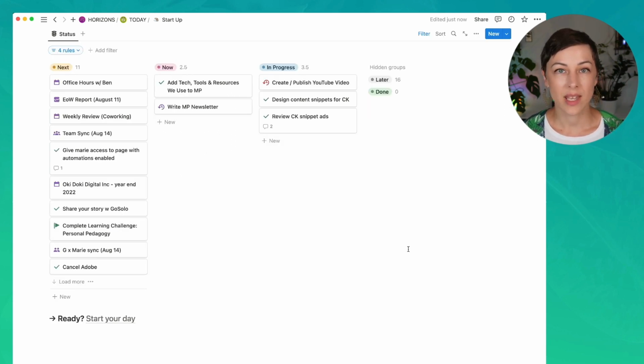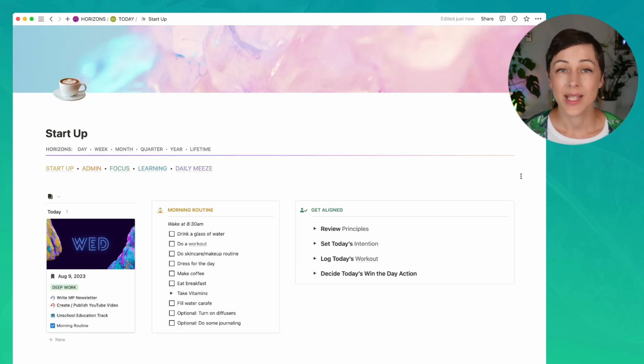And then once I've done that and I feel satisfied with what I've put on my plate for today, then I click on my today page, which is where the work actually happens and where it gets done. That will be a topic for another day. But that's it. This is my startup page. It's a really simple page.